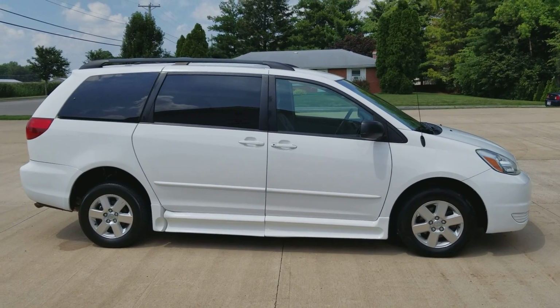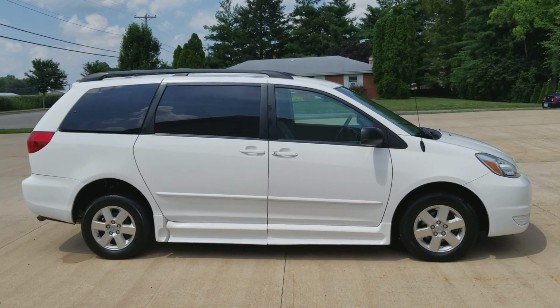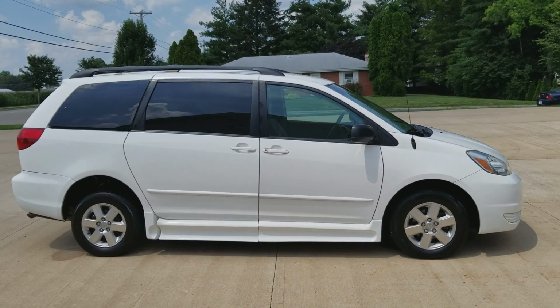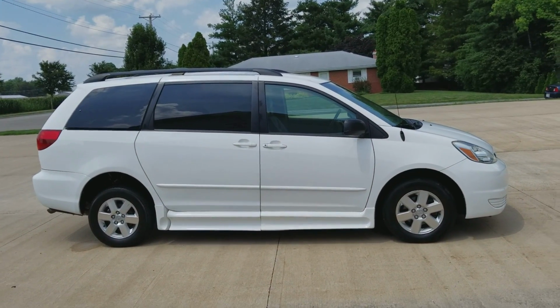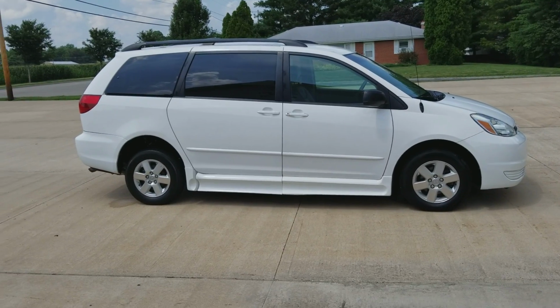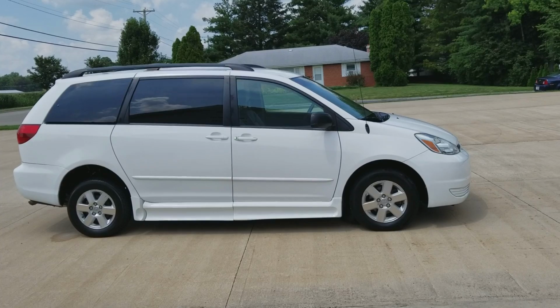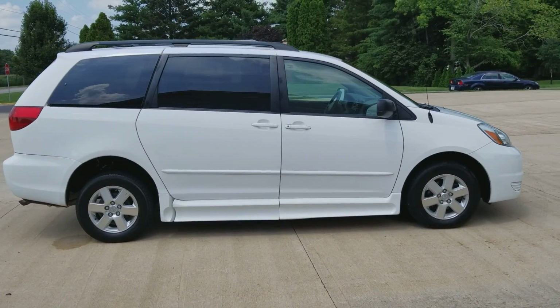Okay, we have a 2004 Toyota Sienna handicap van. It has the power sliding door, power ramp, has an easy lock system in the middle, and then the passenger seat has a handicap transfer seat that allows you to go from your wheelchair to the front passenger seat. So I'm going to do a walk around, then I'll show you all the equipment.